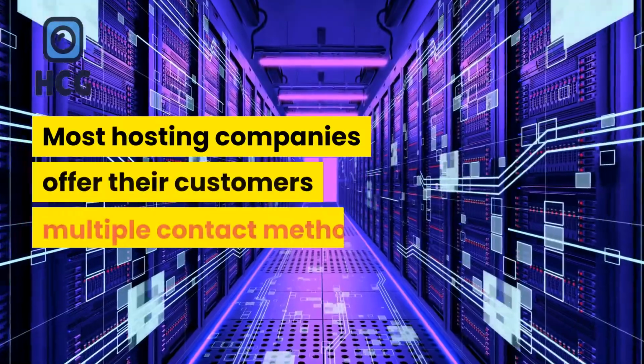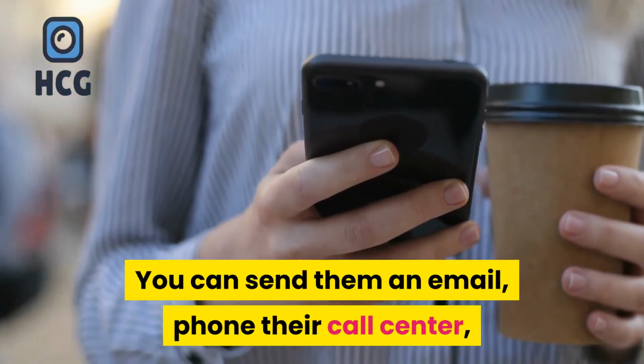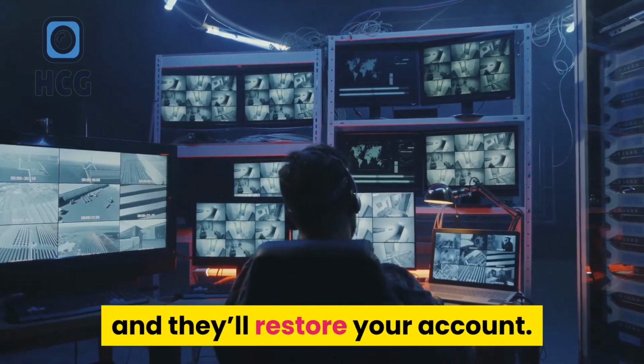Most hosting companies offer their customers multiple contact methods. You can send them an email, phone their call center, or engage in instant messaging. Simply explain that your site was hacked, and they'll restore your account.